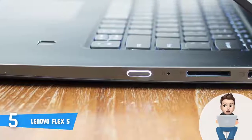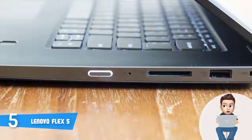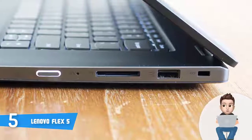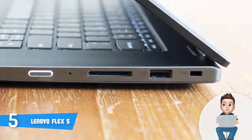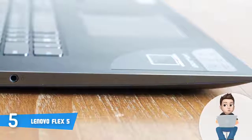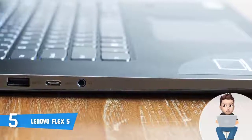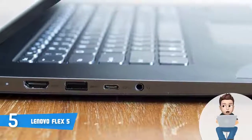Moreover, users were really satisfied with the visuals delivered by the screen, because they remained bright and clear regardless of the mode you use this laptop in, and I'm sure that you will experience the same. Finally, the battery life can last approximately 8 hours of use, so if you use this laptop for work or school purposes, the battery will satisfy you really much.